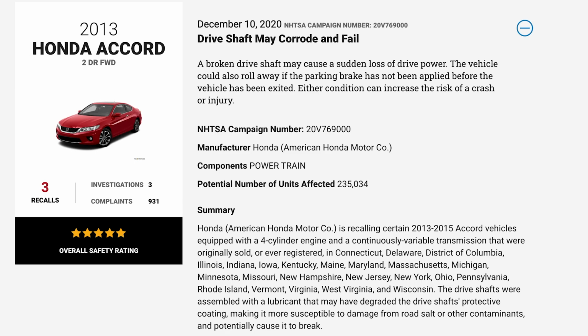Obviously, this is a huge issue because the drive shaft is what's helping to drive your car. This recall was mainly focused in the Rust Belt states in the US, like New Jersey, Pennsylvania, Wisconsin, Minnesota, and others. Basically, any state that sees snow and has their roads salted to help with grip.